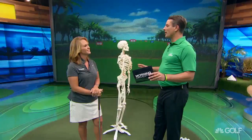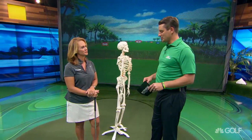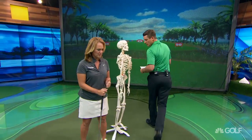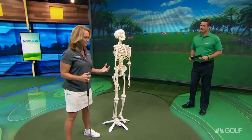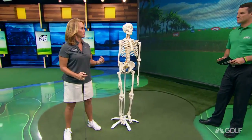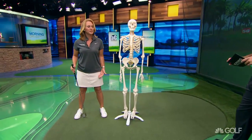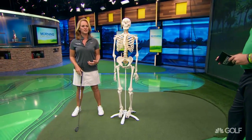So let's talk about posture. Before we get into posture, you want to talk about width of stance first. One thing Mr. Hogan told me was that you can't repeat your swing unless you have good fundamentals. And if it's not repeatable, you're not going to score. So we talked about the width of the stance. We want the width of your stance to be athletic.